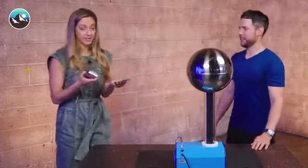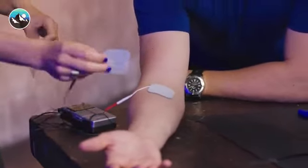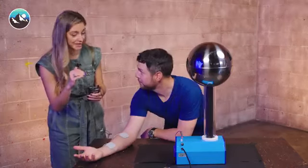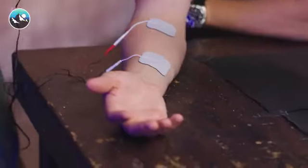Next experiment I've got, so this is a TENS unit. A lot of people are probably more familiar with this. This is gonna give you some little pulses of electricity through your arm. It is going through your skin and some of the tissues just below your skin. Now I'm gonna turn it on and then I'm gonna go ahead and just bump it up little by little. Okay. You feel anything?